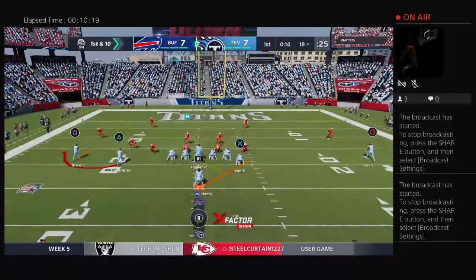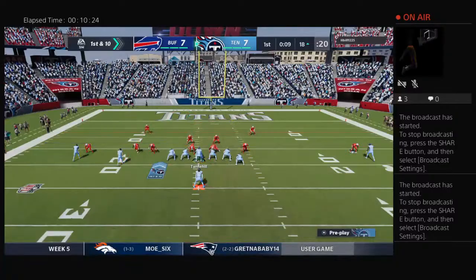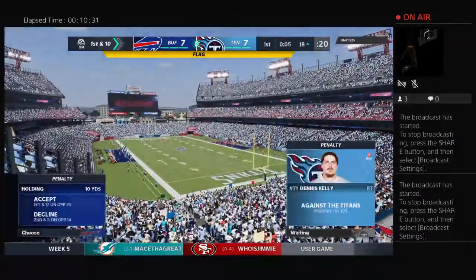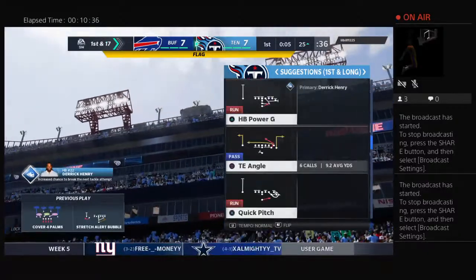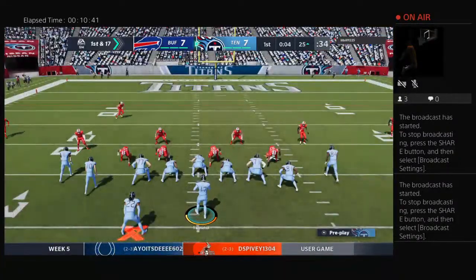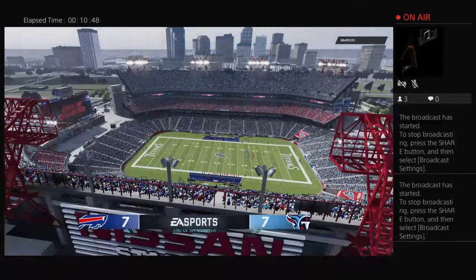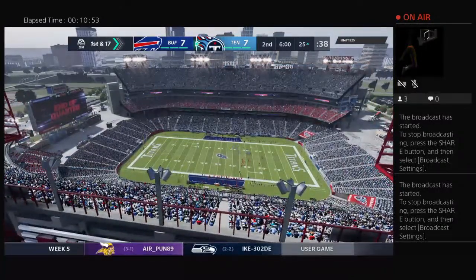So from inside the 20, here's 1st and 10 at the 18. They keep it with Henry on first down. He gets it forward for 4, maybe 5, but the flags fly. And this one could be coming back. These two teams all tied after one. With the score tied 7-7.